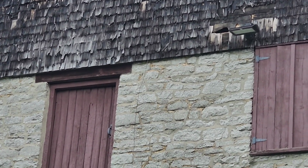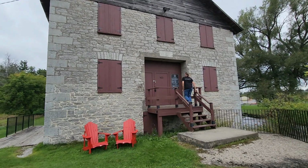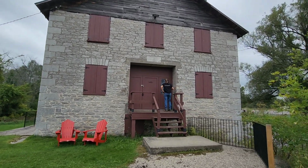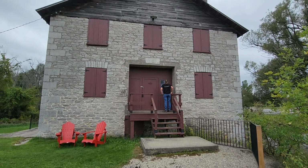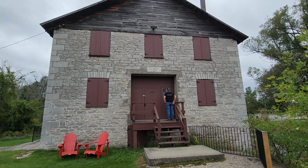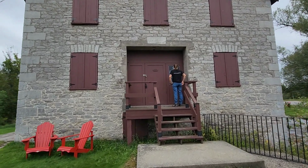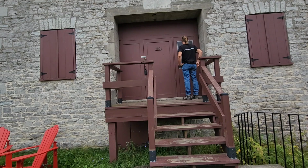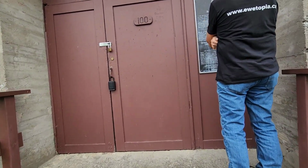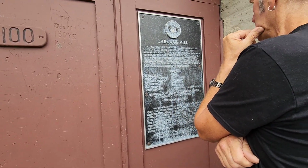This doesn't have a schedule. Unfortunately, everything looks locked up here. So apparently this mill has only recently been opened up to the public. This is its second year, but unfortunately it was closed August 25th for the rest of the year, and today was August 30th. So we'll make sure to come back here again in the future and film the interior because it's supposed to be really nice.